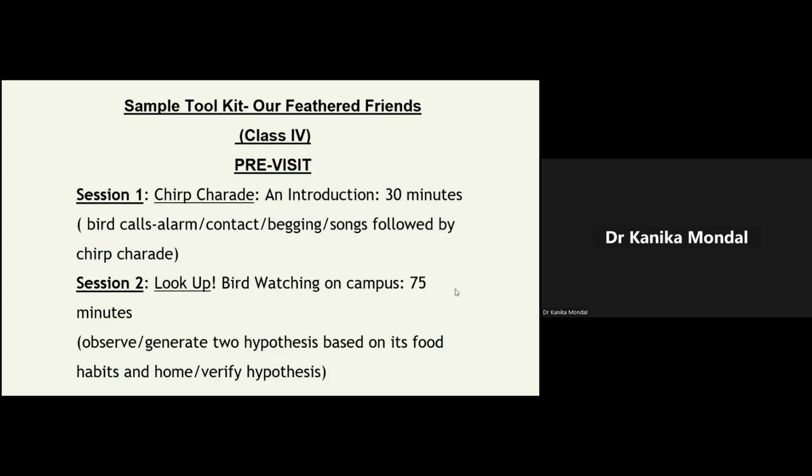Now, I'll be telling you about the sessions in this particular toolkit and activity. The first, a pre-visit stage, is the Chirp Charade, a 30-minute introduction. The boys are taken around the campus early in the morning with the science teacher, myself, and another person who takes the museology classes from the junior school. With the help of the science teacher, the boys observe the birds, listen to the bird calls, and record their observations in the worksheet.